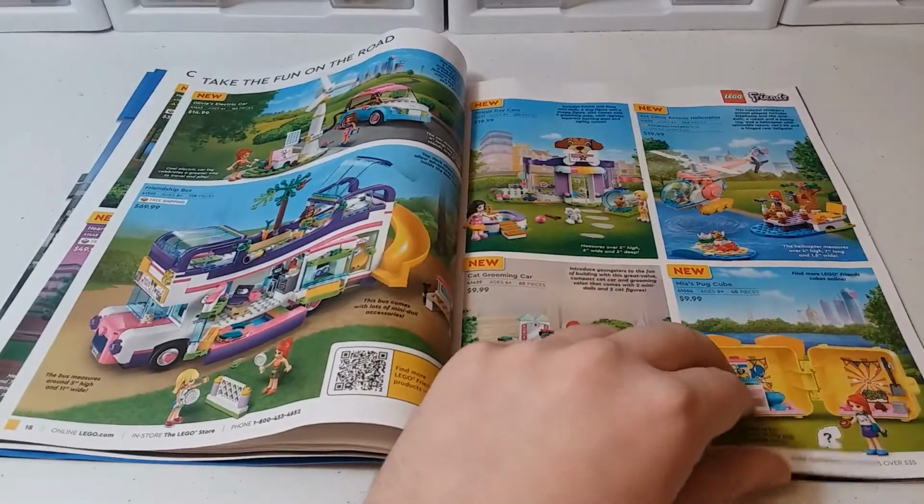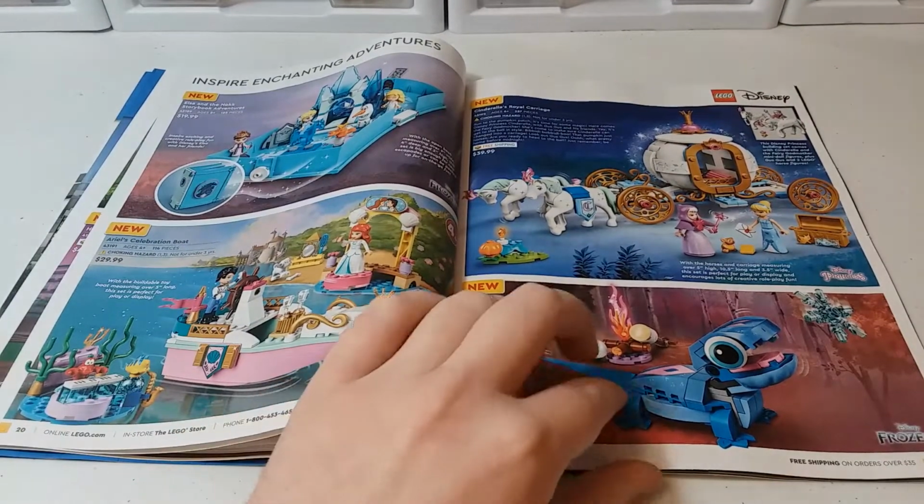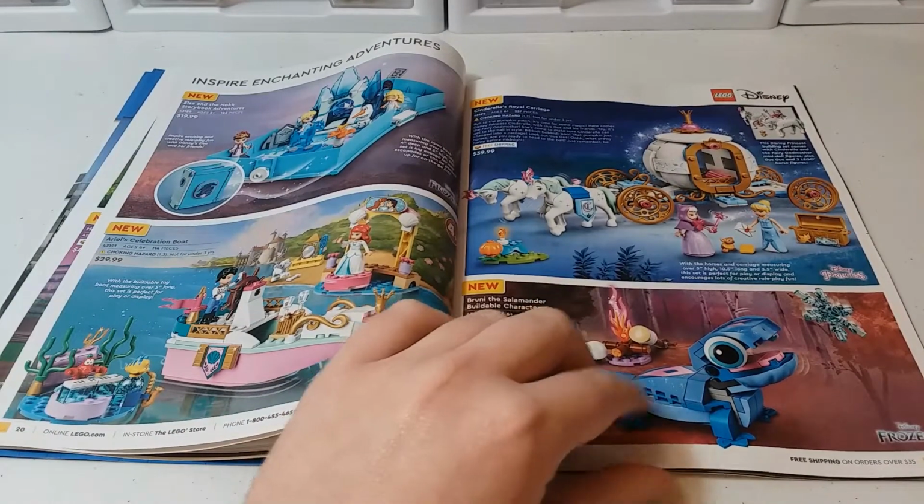Let's skip through a lot of that. Salamander's kind of cool. I think he's kind of cute with the eyes.